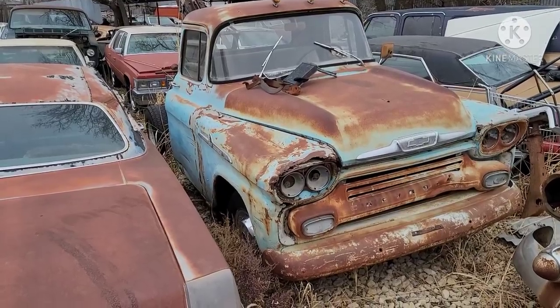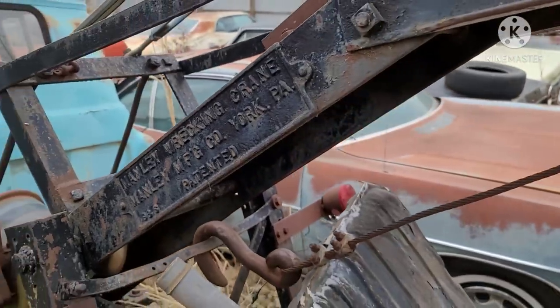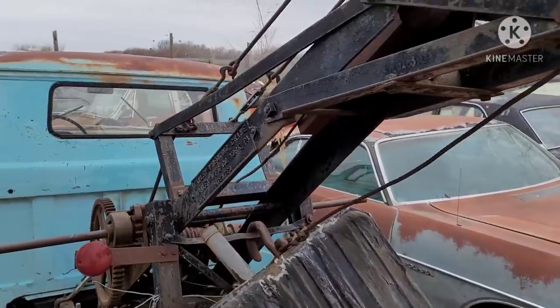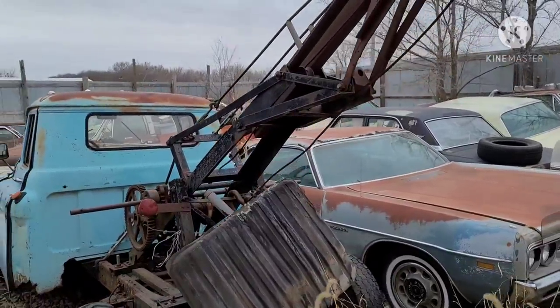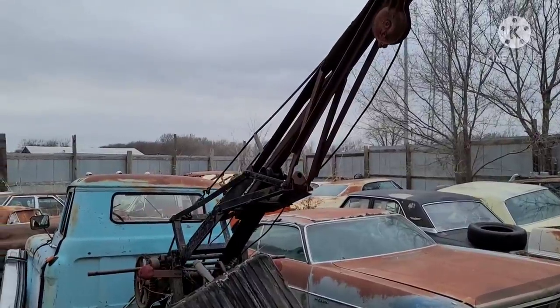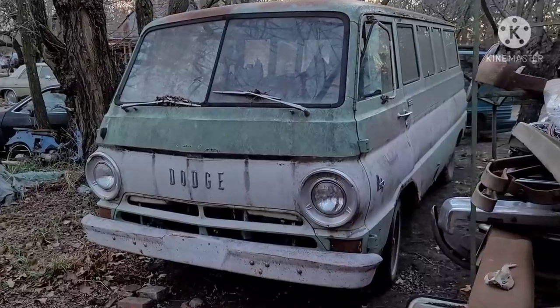This truck I've actually used at the yard. I had a '57 Chrysler that was missing a whole front hub spindle assembly, and I unloaded and loaded that car back on a trailer with Tow Mater. So he's earned his keep. He's not going anywhere.